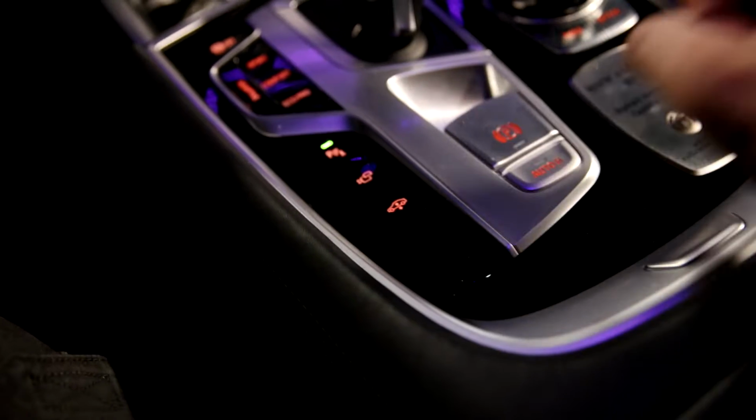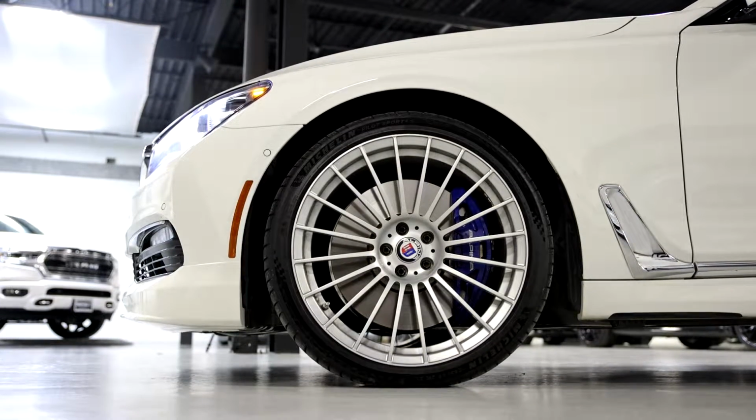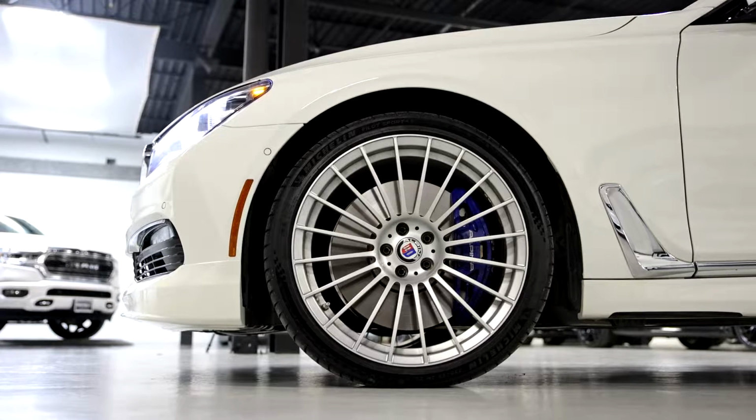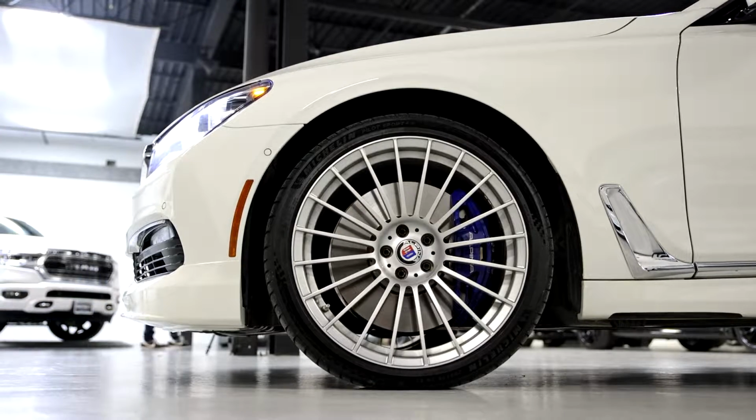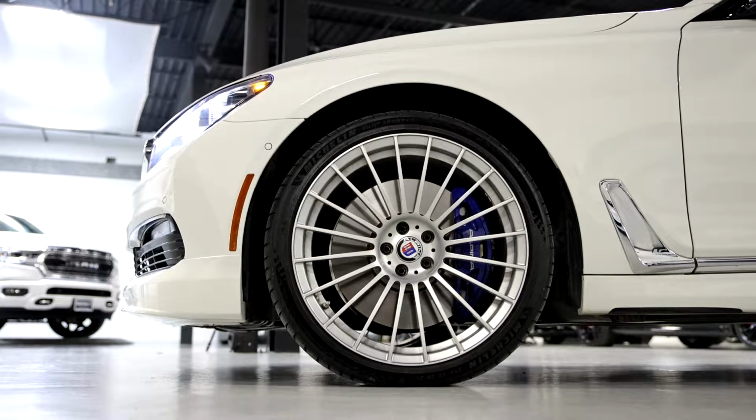And then this is your air ride, which allows you to lift the car up if you're going over a steep incline or something where you're afraid of scraping the front end of the car. You can lift it up real quick and drive over it.